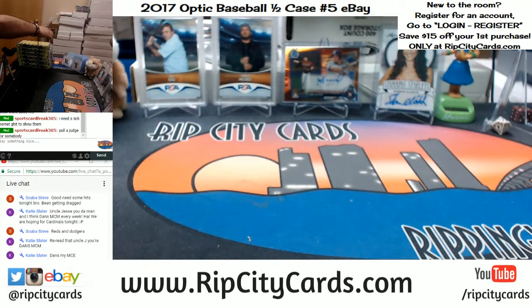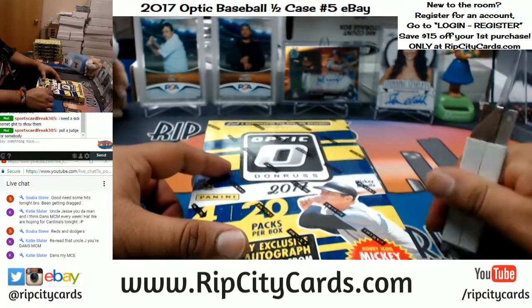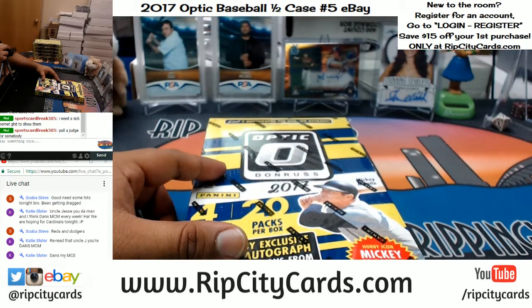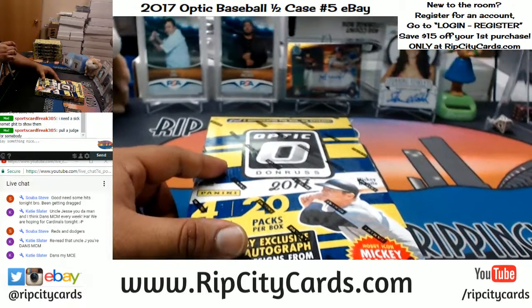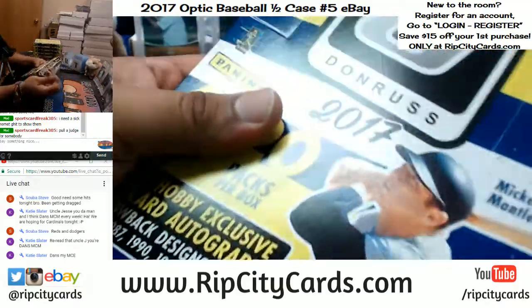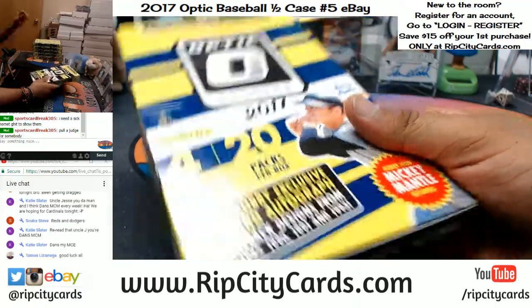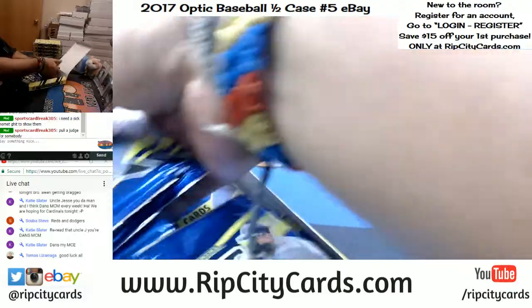I'm just going to mix it up here. Boom, goes the dynamite. Good luck, everybody. Let's start this thing off. Now, if I'm not mistaken, there are hot boxes in this. So maybe it can happen. It is possible. Two autos per box on average. If I'm not mistaken, there are hot boxes in this.